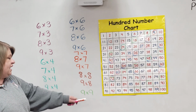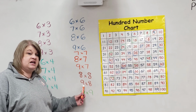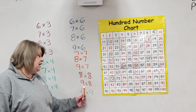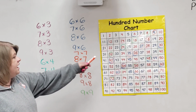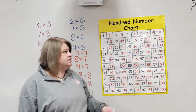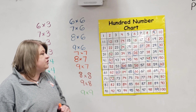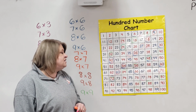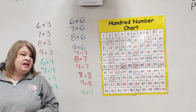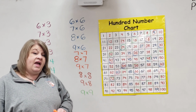Here's 9 times 8. Mrs. Snowman went to the tree house and knocked 7 times on 2 doors. 9 times 8 is 72. Let's count by 9s. This goes this direction, doesn't it? 9, 18, 27, 36, 45, 54, 63, 72, 81, 90, 99, 108.